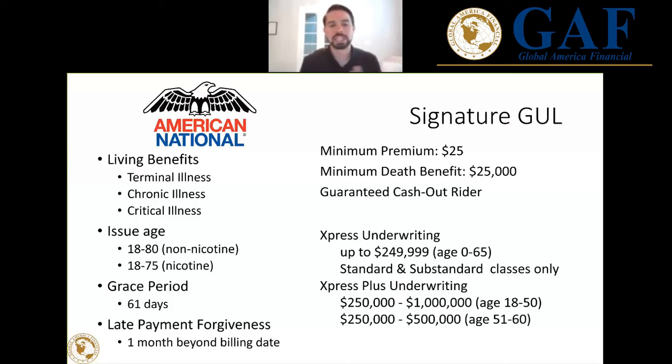And remember, this will all be emailed to you guys, so you'll have access to this in the PDF file for your references. So these are the main characteristics of the signature GUL. Now let's go into the cash out rider and take a look and see how that works for y'all.